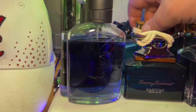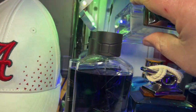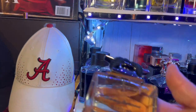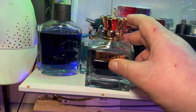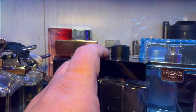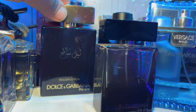All right, then we have Tommy Bahama Maritime Deep Blue. Tommy Bahama, the best Tommy Bahama still, St. Barts. And then I like this one right here. If I can get it out, I'll show it to you. Here we go. This one is Maritime Triumph. Really digging this fragrance. I wish it had better performance. Love the bottle design of it. Speaking of bottle design, Jean Paul Gaultier Scandal. Freaking amazing. Then you have my Dolce & Gabbana The One Parfum.